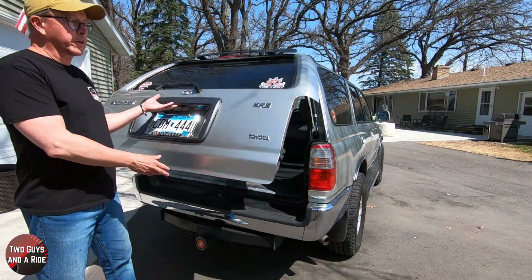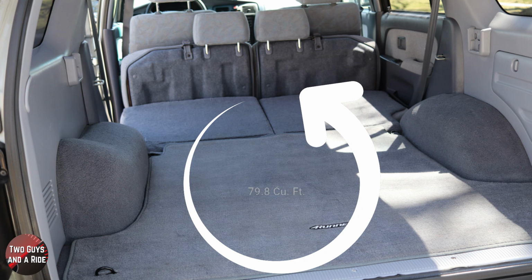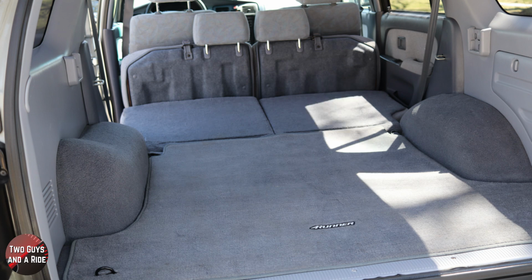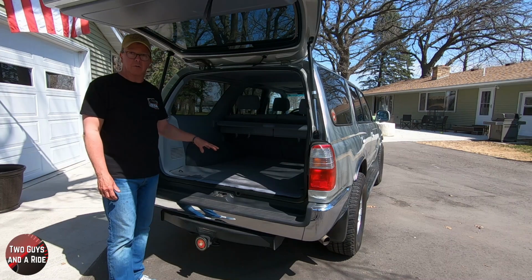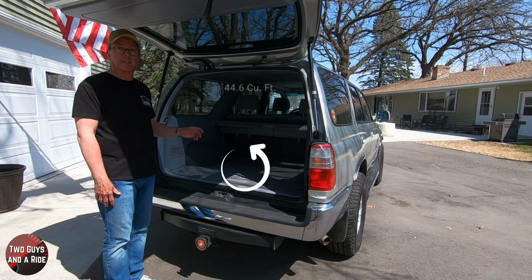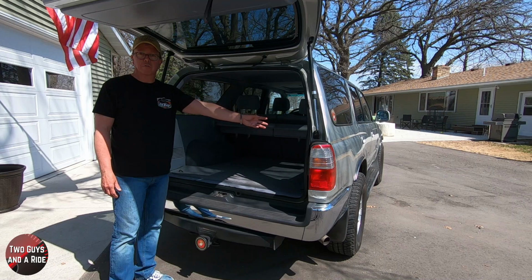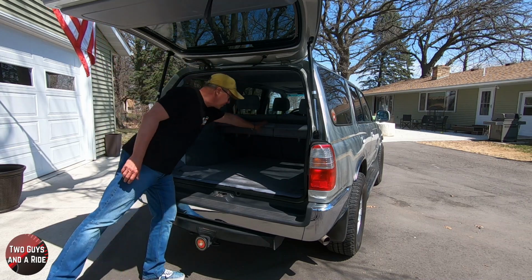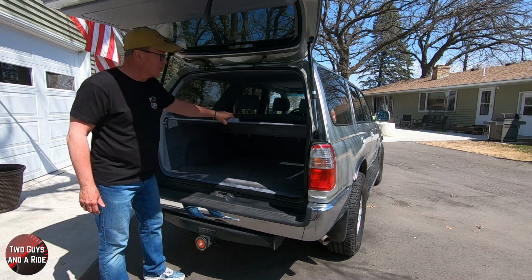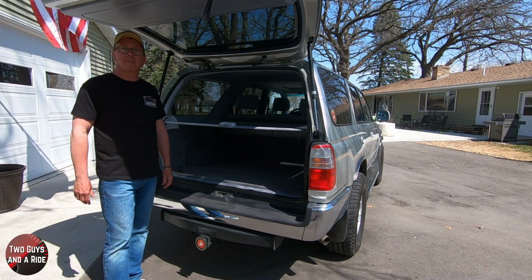Okay, inside the cargo area, the maximum interior cargo with the second row folded is 79.8 cubic feet, and then you do see it as you have it here, as you see it, with the seats in place, it's actually 44.6 cubic feet, and there is a little covered panel with additional storage there, and this actually does have the original cargo cover still in place as well. Let's talk about the dimensions.